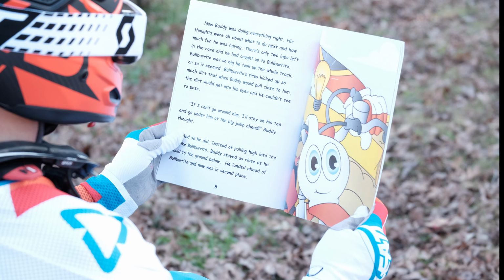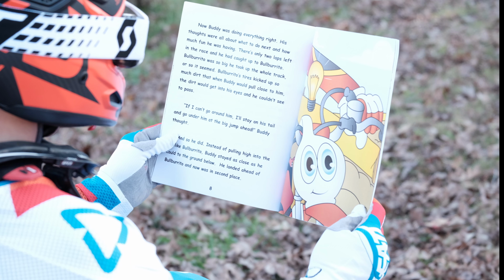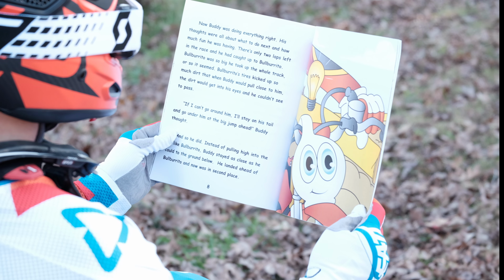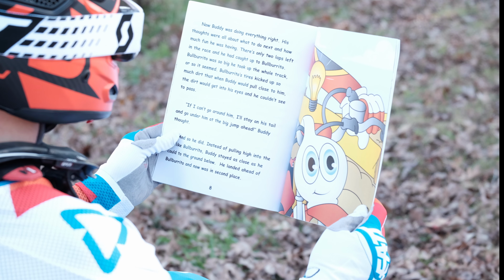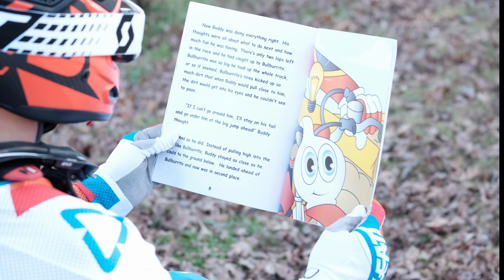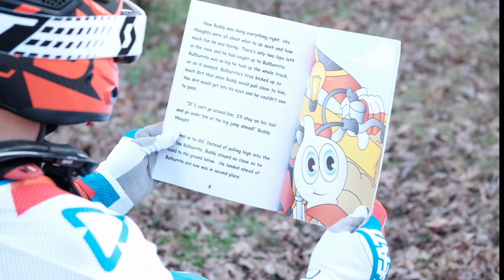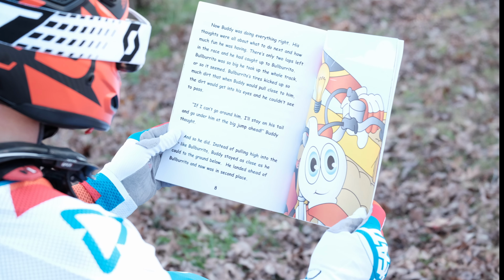Now, Buddy was doing everything right. His thoughts were all about what to do next and how much fun he was having. There were only 2 laps left in the race, and he had caught up to Bull Burrito. Bull Burrito was so big he took up the whole track, or so it seemed. Bull Burrito's tires kicked up so much dirt that when Buddy would pull close to him, the dirt would get into his eyes and he couldn't see to pass.